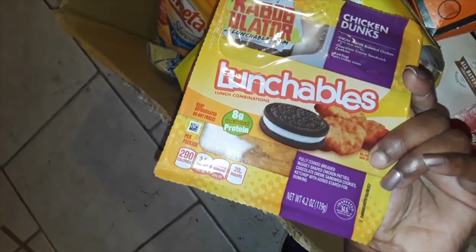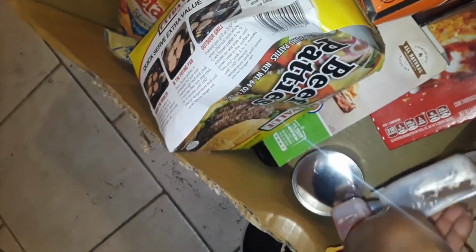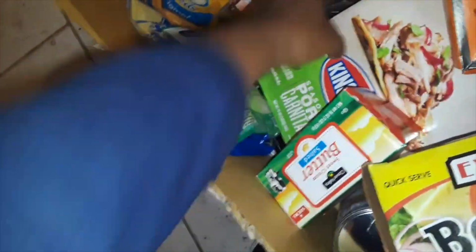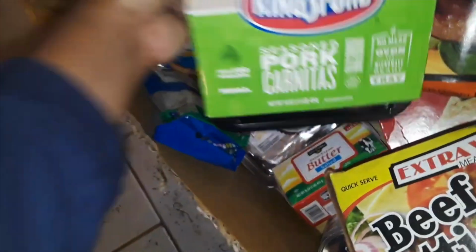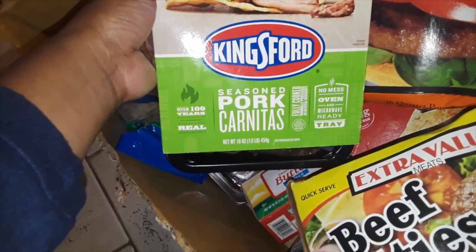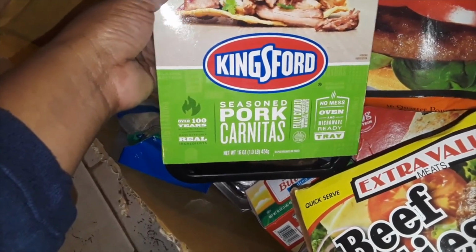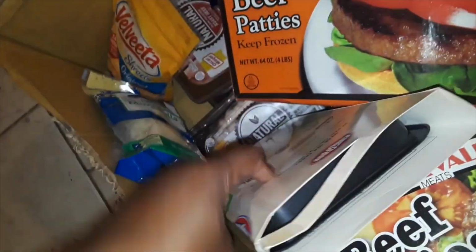Y'all, look at all this stuff I missed. This is crazy. We got a Lunchable. I may put this on the counter for the thumbnail picture so you guys can see it. All right, we got some butter. We have some Kingsford seasoned pork carnitas. That actually looks pretty good. No sauce on this one.